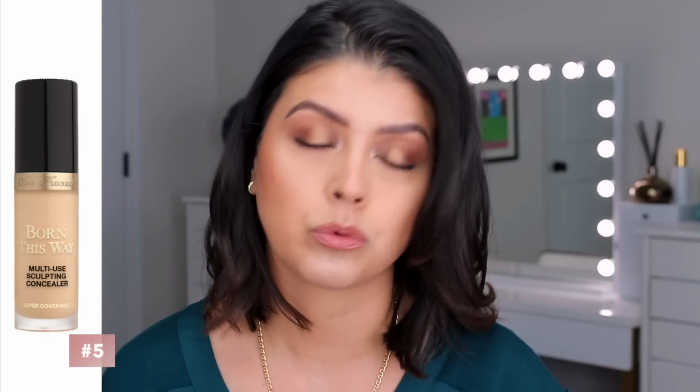It stays put, it conceals, it lasts all day, and it doesn't look heavy, it doesn't crack, it doesn't settle. It just looks really, really nice and natural underneath the eyes. I find that even without a corrector, this looks great, and it's vegan and cruelty free. At number 5, I have the Too Faced Born This Way concealer.